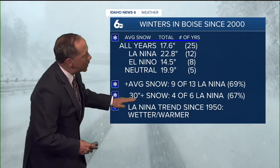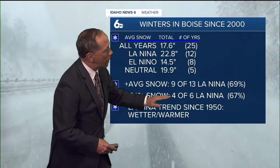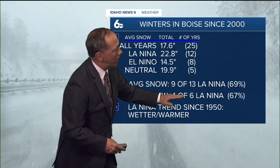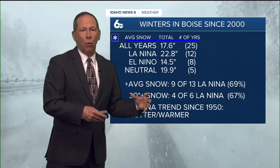How about 30 plus inches of snow? We've had that the last 2 seasons, by the way. There's been 6 of them, and 4 of 6 have been during La Nina years. So we have a better chance of getting those heavier snowfall numbers.